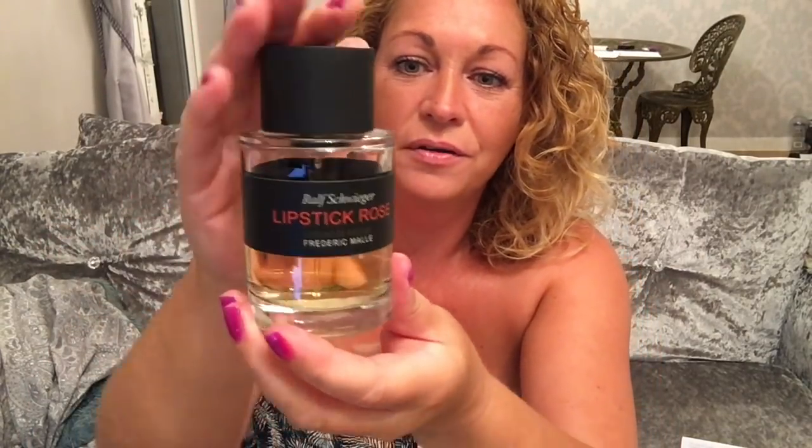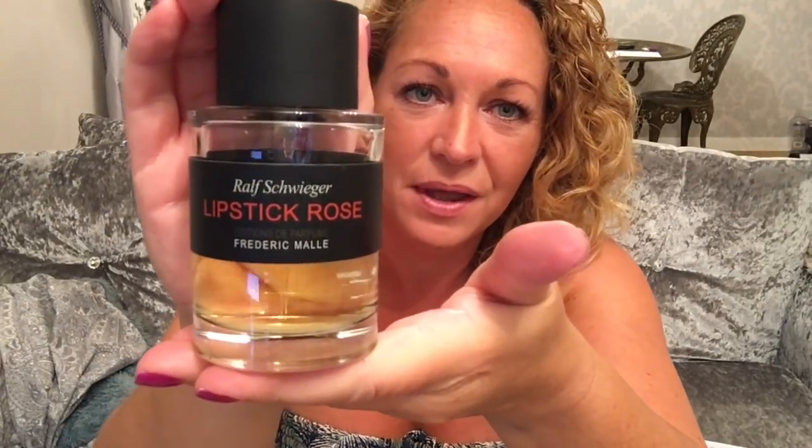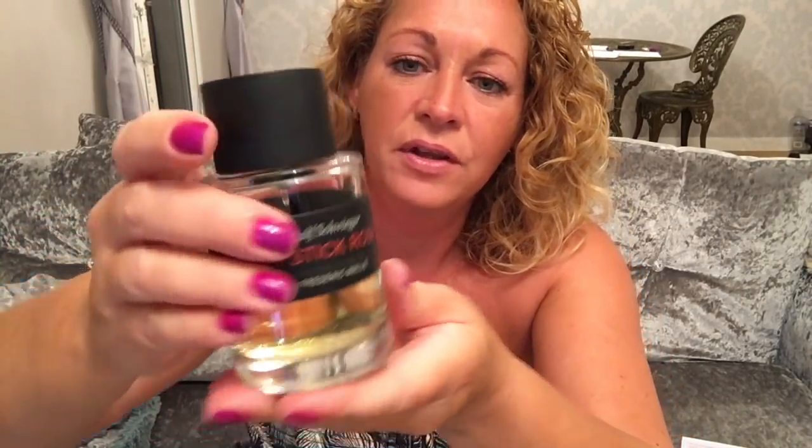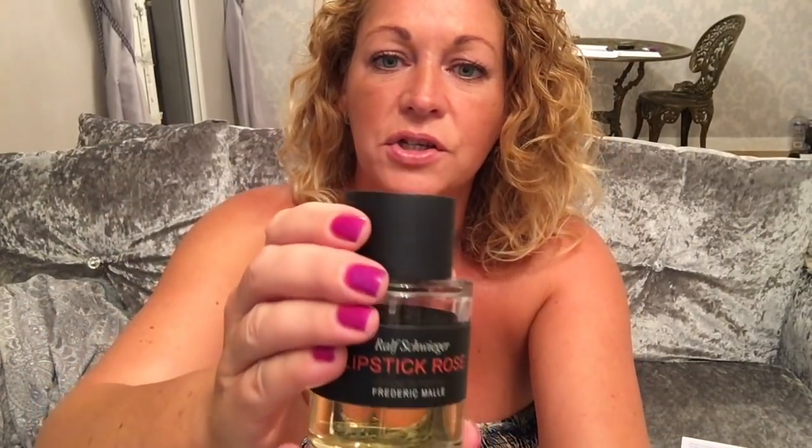It's Lipstick Rose from Frederic Malle. Look at that. This is a vintage bottle. Now I don't know too much about the difference between the old version and the new. Apparently the vintage bottle lids look like this.